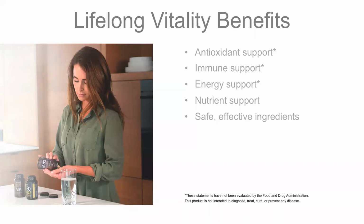The next piece here that it talks about being one of the benefits is immune support. Obviously, without a strong immune system, it's hard to maintain good health. And when you've got poor sleep, poor nutrition, high stress, this is adding to a weakened immune system. So the pieces of the Lifelong Vitality are going to help support your immune system in a positive way.